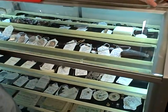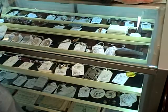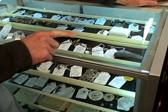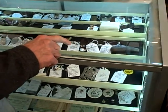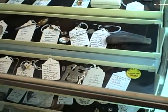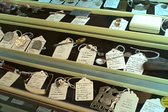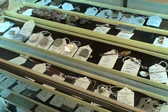An old, interesting police badge, I think it's an Indian. Well, it's Indian, don't know where it's from, but it's a very nice looking badge, I thought. There's a lot of the chauffeur badges, just a variety of interesting items.